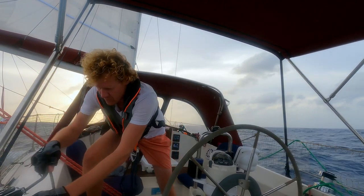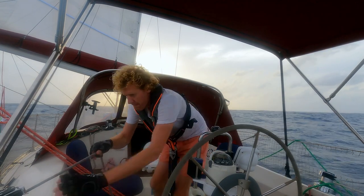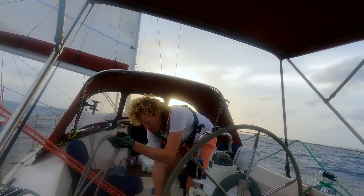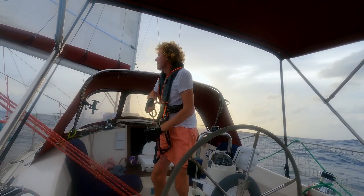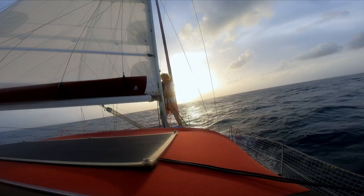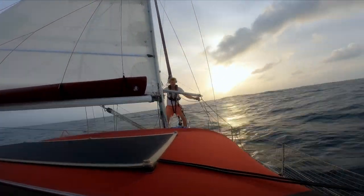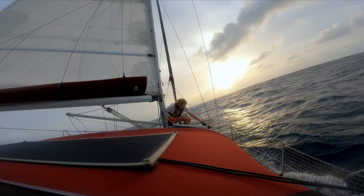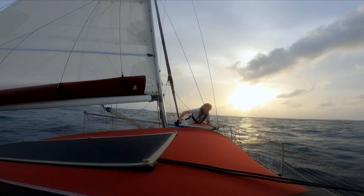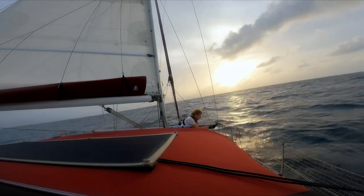The only thing I need help with is when flipping the pole to the other side. One of us needs to be at the bow, and these are the moments we want to have the other in the cockpit, just to have eyes on each other. And in this case, you notice we are getting tired being this long at sea, and a fault can happen in the blink of an eye. I forgot to clip myself in, and this could have been a disaster.